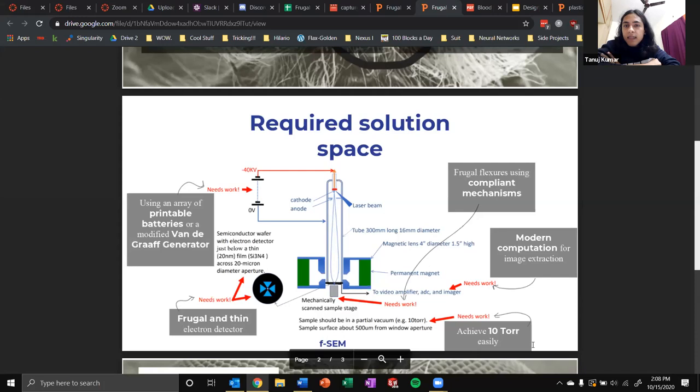Finally, because this is a scanning electron microscope, we need to be moving the sample. We need to be scanning a raster image of it. That requires some mechanical work, but since we had a lecture on compliant mechanisms, we are thinking that's a potential place for a mechanically scanned sample stage. There are also a lot of problems in SEMs that we think modern computation can solve that have not been used yet, for example, using machine learning and image correction techniques while making it Frugal at the same time. Since scanning electron microscopy happens at a lower pressure than in air, you just get a bad image. Another thing we want to help is to achieve lower pressures, like say 10 torr. For reference, room pressure is 760 torr. Next slide, please.